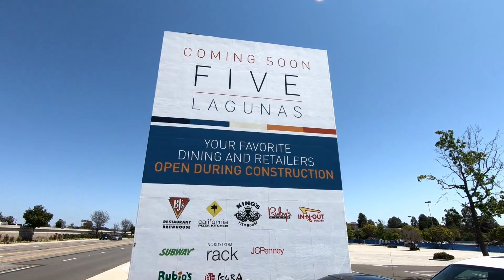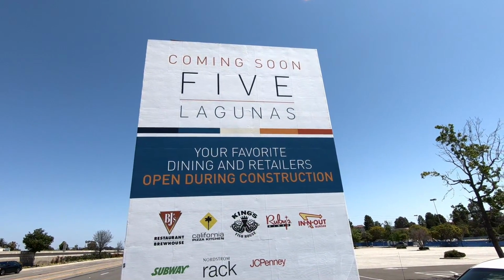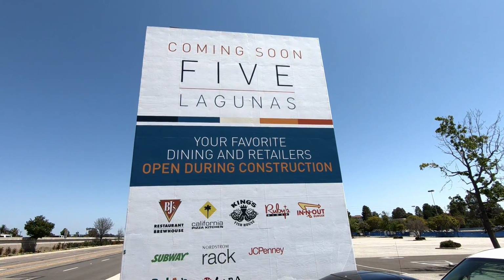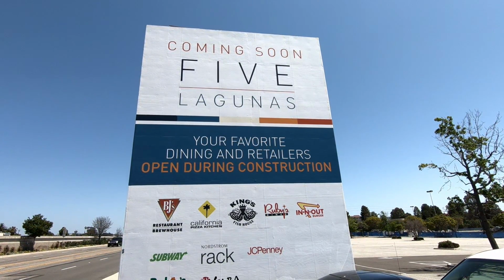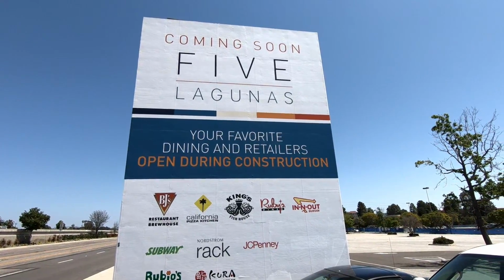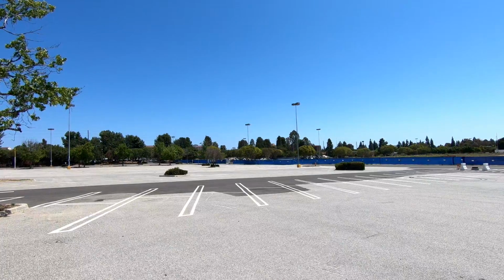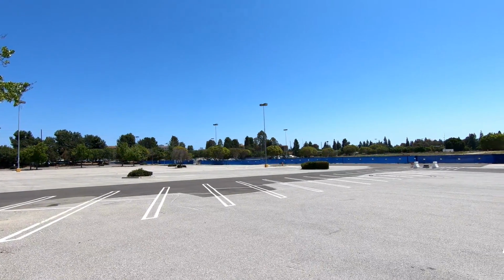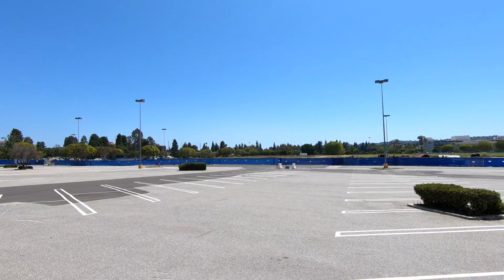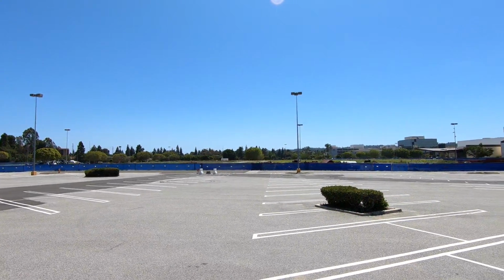Now, this sign is right off the I-5 freeway, and this advertises the coming soon Five Lagunas, which is what this was supposed to be turned into, but like I mentioned, construction halted when the Macy's closed unexpectedly. And I have to say, I hate that name. I'm sure that it's named that because it's right off the I-5, and that's become a common thing, like with Fiesta Mall changing its name to Campus at 60. I hate that naming convention.